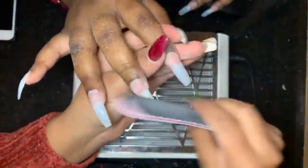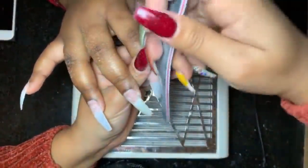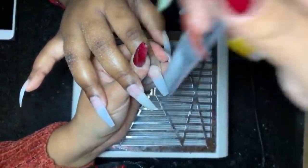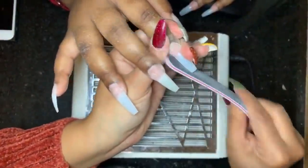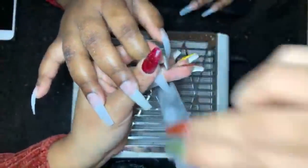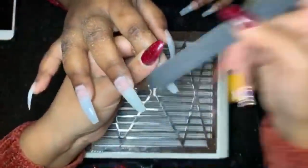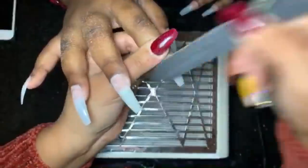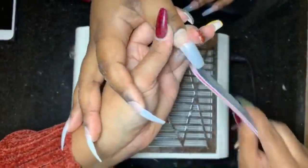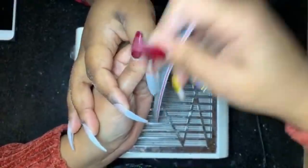Somebody just asked what acrylic I use. I use the Mia Secret acrylic system, and recently I've been testing out the multi-balance pink by Mia Secret as well, and that's what I'm going to be using today. So as you can see, cutting the sides of the nail tip with the nail clipper, I'm not having to do as much filing.